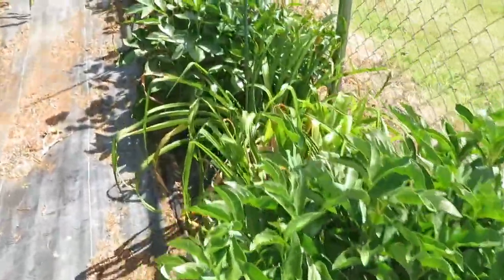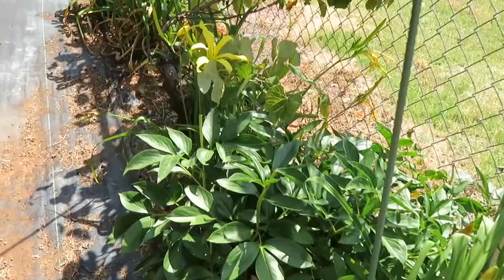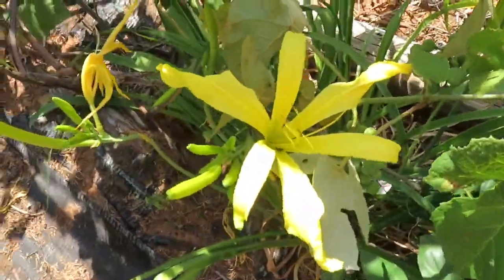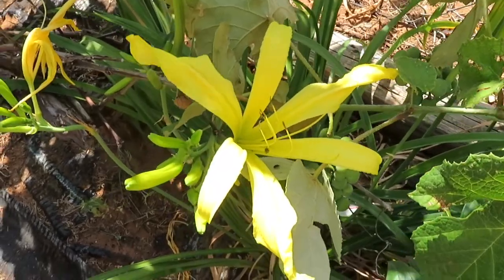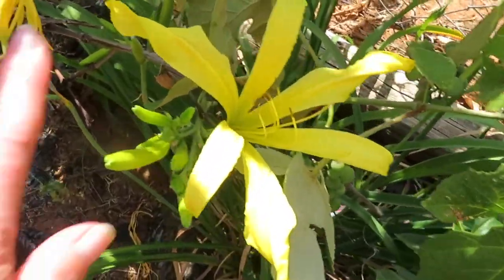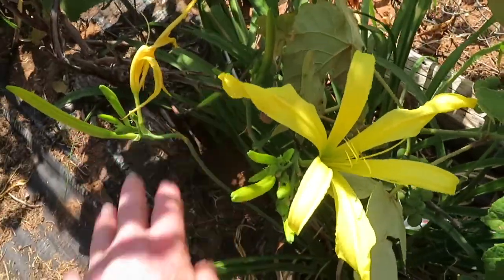I wasn't going to go down this little pathway, but I saw this. This is the spider zinnia. I mean, I do have spider zinnias, but this is a spider daylily, and I think it's so beautiful and so big and pretty.